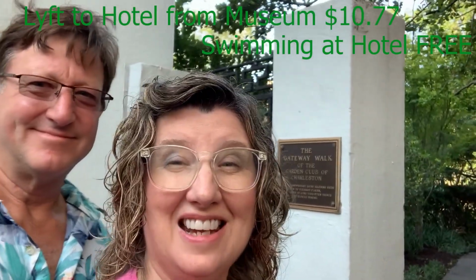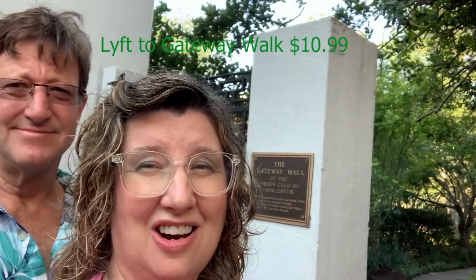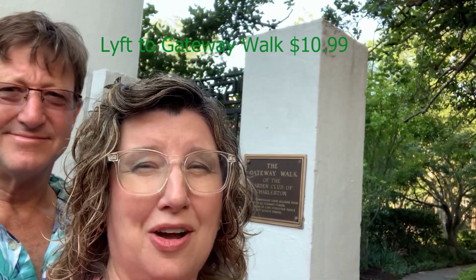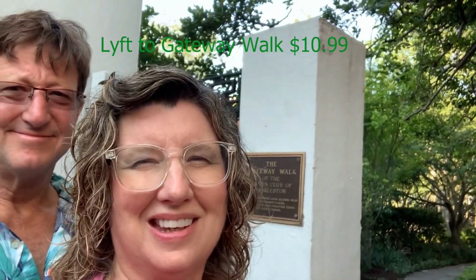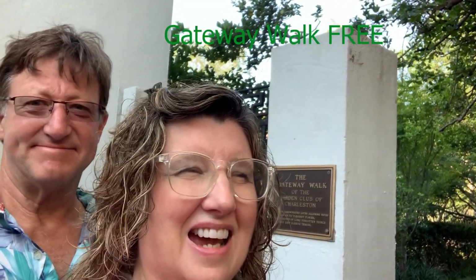Well, we have decided to take the Gateway Walk in Charleston. We tried to start at the Lutheran church that it says is the beginning of the walk, but all their gates were locked. So we found the next area, and we're gonna walk through here, and hopefully we have better luck with the gates. Yeah, it was a cool looking cemetery, but we didn't really get to go through it. I guess they just didn't want people to go through the cemetery. But we're gonna check out the rest of the walk. Hopefully we have good luck.